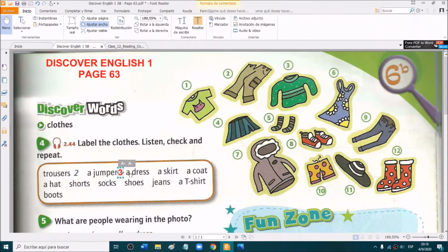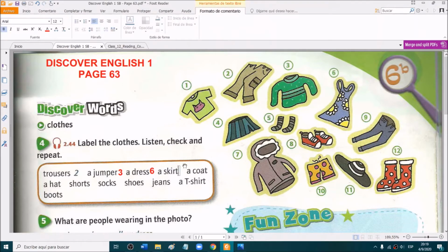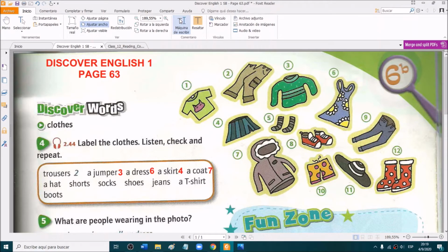Very good. A dress. This one is easy. A dress. Yes, very good. It's number 6 here. It's blue and it has yellow flowers. A skirt. Which one is a skirt? Good. Picture number 4. A skirt. A coat. Good, this one, number 7. Excellent.